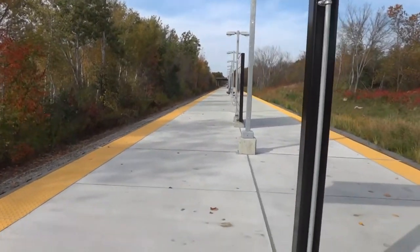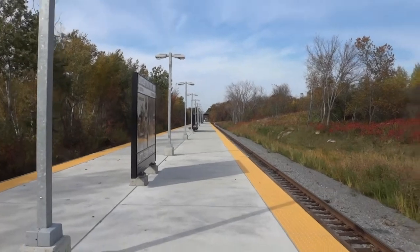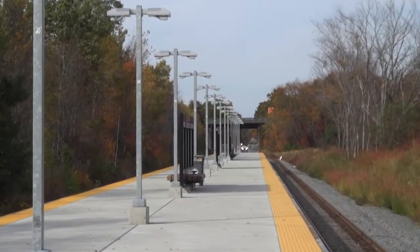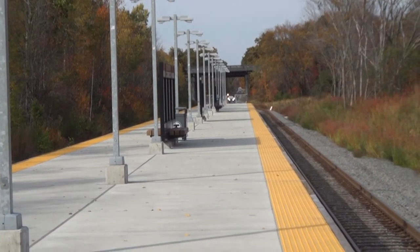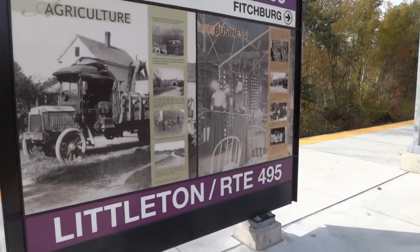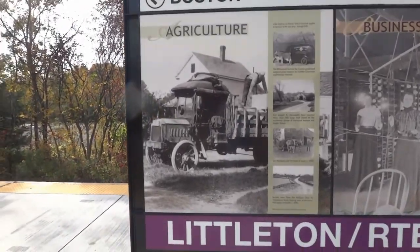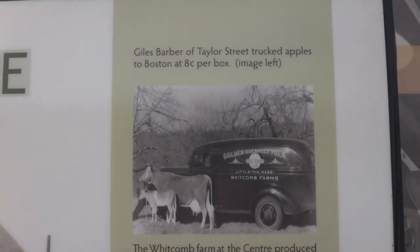So anyway, here's the station. It pretty much just goes to the opposite end. And if you can see those cars, vehicles way over there, it's track work being done. And here's a sign. This video is going to run a little long, but hey, why not? Okay, pause if you want to read.